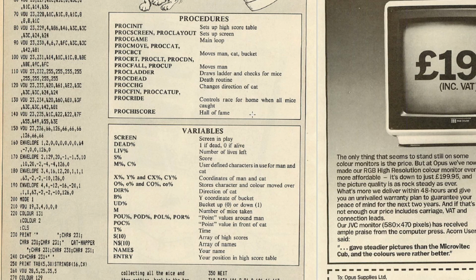The variables are also fairly straightforward, although it does mention that there are user-defined characters in use for the man and the cat, coordinates for the man and the cat, also the coordinates of the bucket and whether it's up or down, the number of mice taken, positional point values around the man and the cat, and finally some arrays and variables dealing with the high score table.